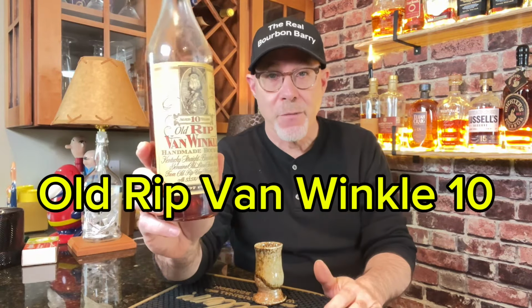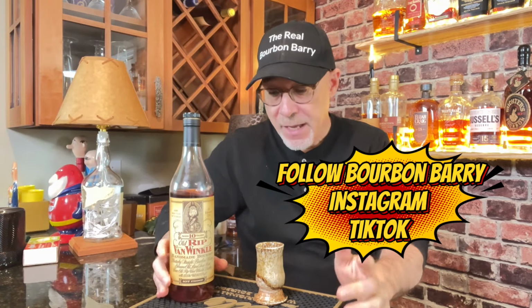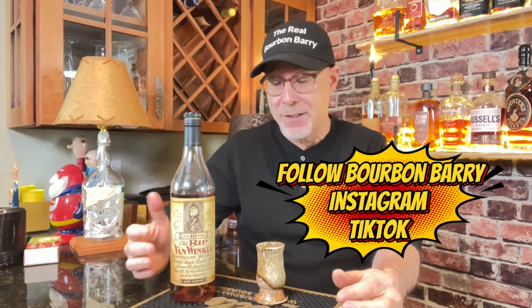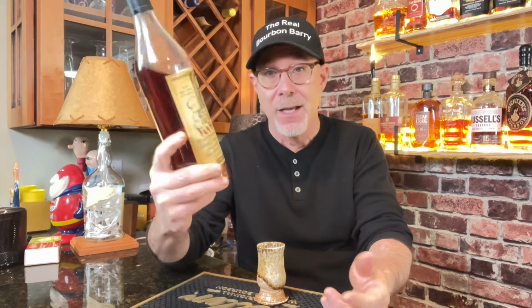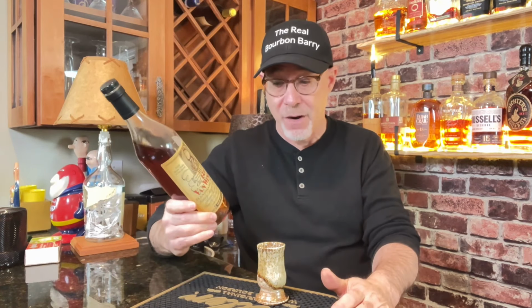Here's one that you might be hunting. This is Old Rip Van Winkle 10-year. It is a wheated bourbon, comes from the Buffalo Trace Distillery, and it's one of those hard to find allocated bottles. People call it Pappy 10. Technically, it's not Pappy, as you can see from the bottle, but certainly comes from the same wheated mash bill as the Pappy line, and this is the 10-year offering.